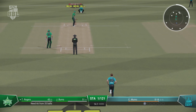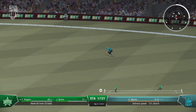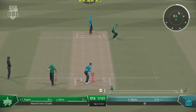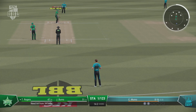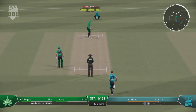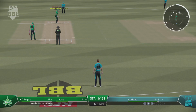So Munro, strangely enough, to bowl another over, surprisingly enough, just because Matt Kuhnemann wanted to do something different instead of bowling left arm spin. He wanted to keep this time, which was a bit strange. So they're close to the 100 partnership here, the Melbourne Stars, but they've still got a long way to go. An inside edge almost gets chopped onto the stumps, but only finds the gloves of Matt Kuhnemann.